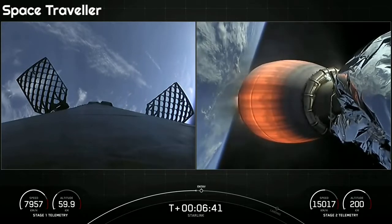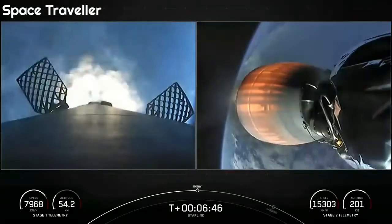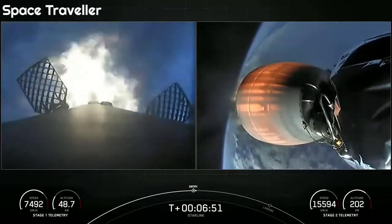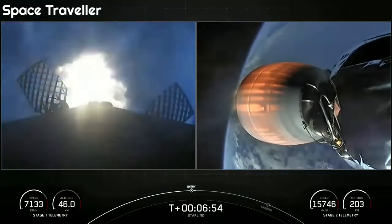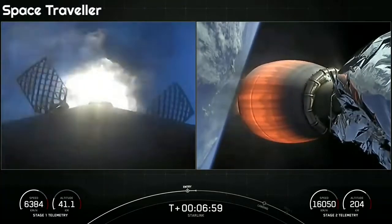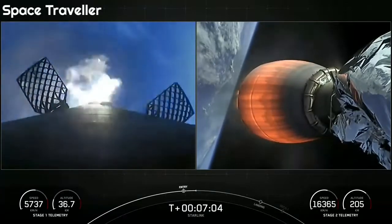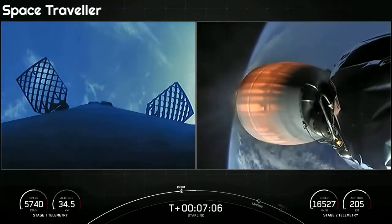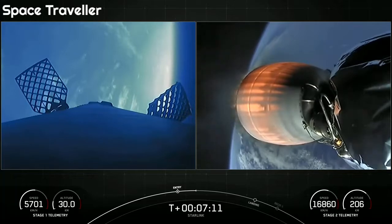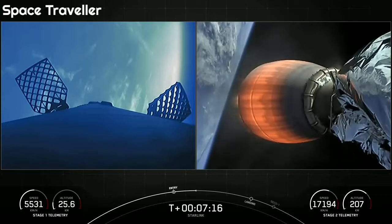Stage 1 FTS is safe. Stage 1 entry burn startup. We did have the start of our stage 1 entry burn. You can see on those live views, that's a 3-engine burn of the Falcon 9 first stage. Both vehicles are following nominal trajectories. Stage 1 entry burn shutdown. We did have a successful stage 1 entry burn. And stage 2 is continuing to look good with our Starlink payload.